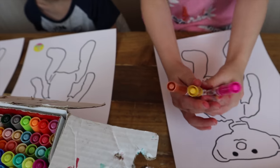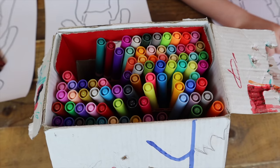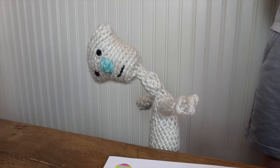Ooh, that's some pretty colors. I like that. Now I'm brown for a potato. I want to draw a potato in my picture. Like brown, blue, and pink. Go.